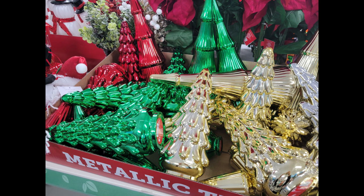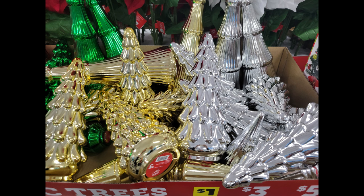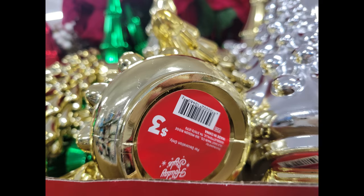Here are some really pretty metallic plastic little Christmas trees. The box did read $1, $2, and $3. So they have different sizes, which goes with the different prices. It's hard to tell because they're kind of thrown all over, but there are different sizes. You have a small, medium, and a large one. I'm sorry, $1, $3, and $5. I do apologize. One, three, and five. And there's just the picture of that.